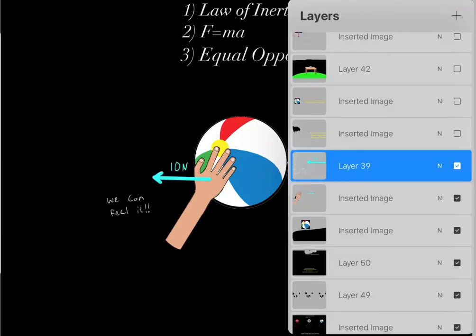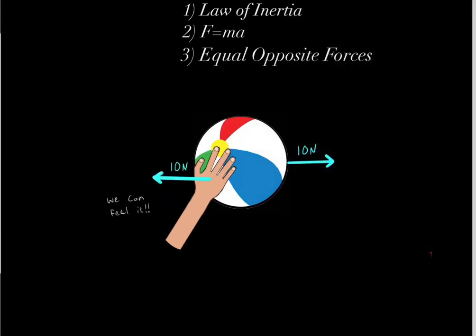Well, if you slap a ball, you're going to feel a force of 10 newtons. And you know this is true because if you close your eyes and slap a ball, you can feel that force. So clearly the ball feels a force because that's why it goes flying off. But you're also going to feel a force. So these are equal and opposite forces. They're equal in magnitude, they're both 10 newtons, but they're opposite in direction. This ball will go flying in this direction, and you'll feel a force going in the opposite direction, 180 degrees opposite. So again, the key idea is that forces come in pairs.